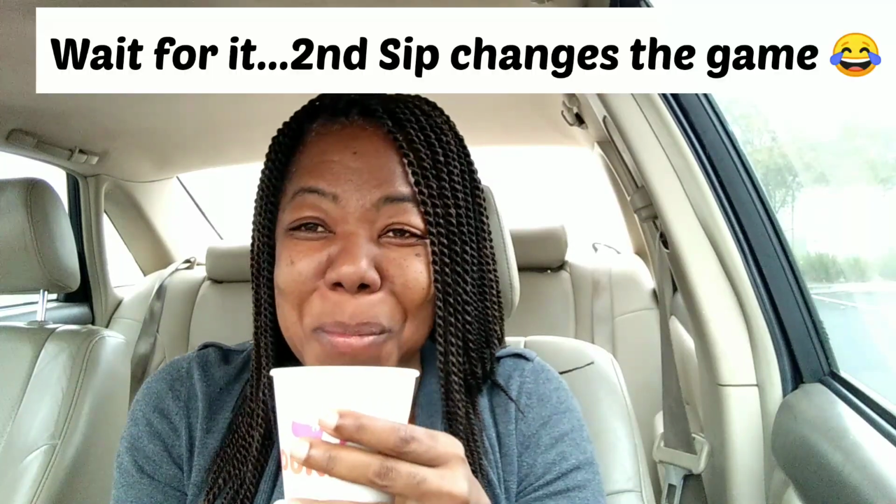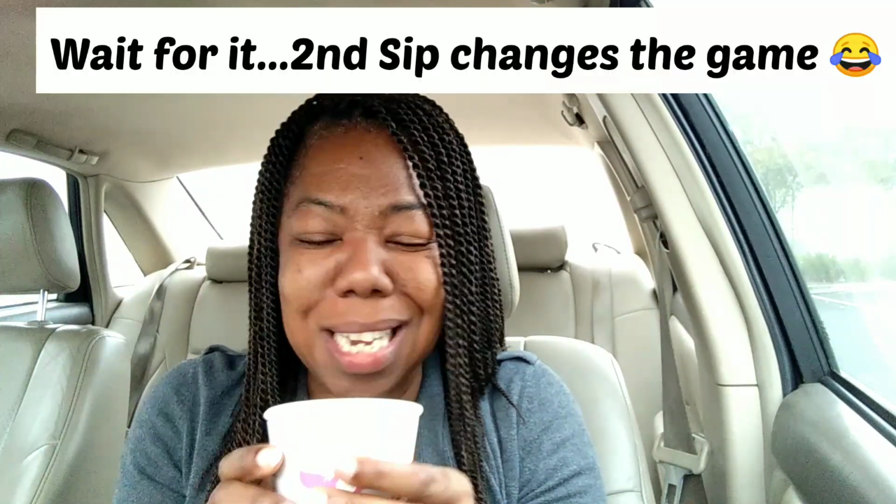Okay, little mini stir. Let's see. Peppermint mocha. It is good with that whipped cream and that chocolate. Let's see. The coffee is coming through real strong. Okay, I haven't got any hint or any taste of peppermint. Okay, on that sip, I did get a little bit more flavor of the peppermint, but the coffee is strong. So I don't know that you really get the latte flavor on it.